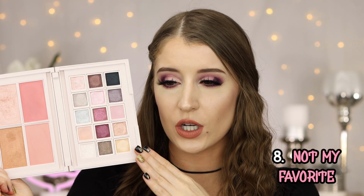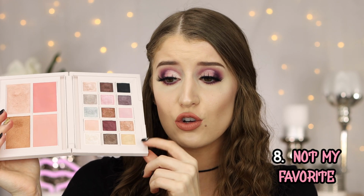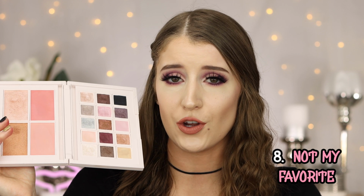All of these shades are pretty much shimmery. I'm almost positive they're all shimmery. There are like 2 mattes. And then the 2 mattes in this palette don't show up on your eyes at all. They literally have no pigmentation. The face side is actually pretty good, so I'm mostly just talking about the eyeshadow side.